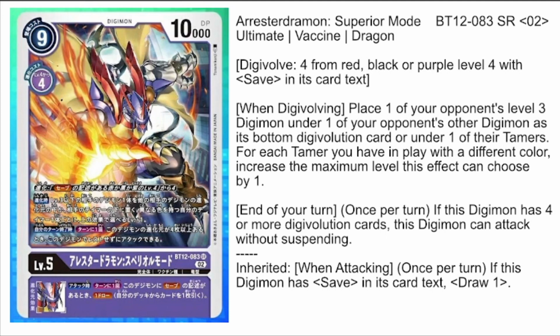Then he has the alternative Digivolution condition, where we could Digivolve him for 4 on top of a red, black, or purple level 4 with save in its description. So it seems like those are the primary colors that want to be played with Arresterdramon and his style of deck. And then he has 2 very powerful abilities of his own with a nice inheritable ability.